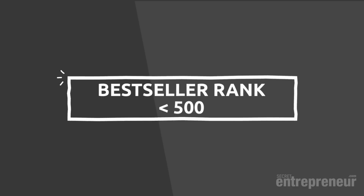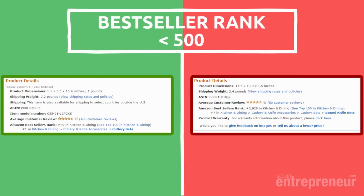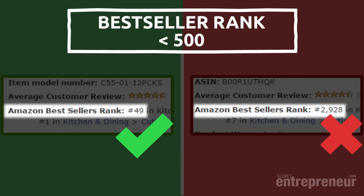The first criteria is that the best seller rank should be less than 500 in a top-level category. This is displayed on every product page. Only choosing products that are above 500 ensures that it has massive potential to generate lots of sales. Be careful to only look at the top-level category. You're not interested in the subcategory rank that's also displayed.